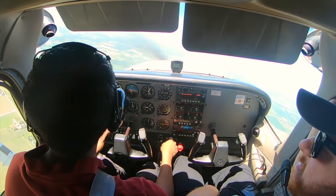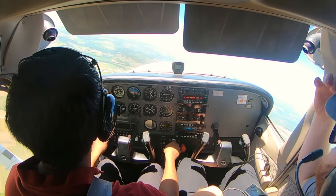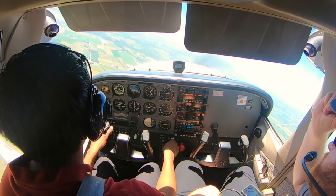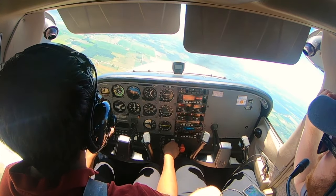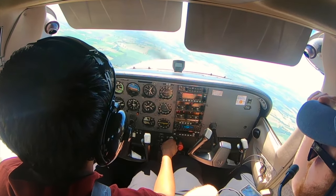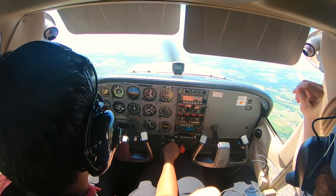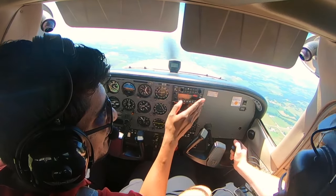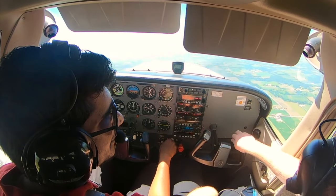Iowa City traffic, sky lane crossing, runway 12, Iowa City.